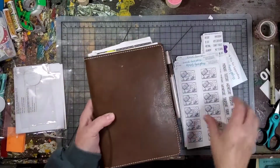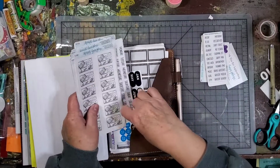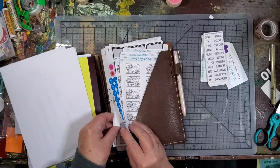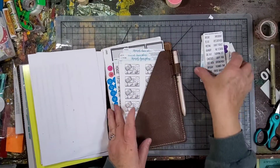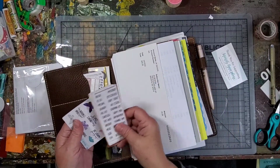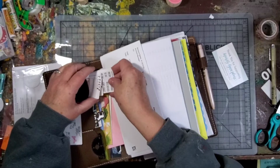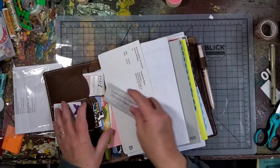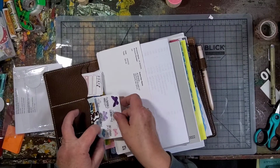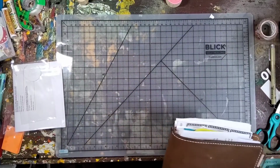Which I have in here. So I'll just stick those in there for now, along with my page and ink ones. And these I will stick up here. Put a business card in here. Okay, so that's that.